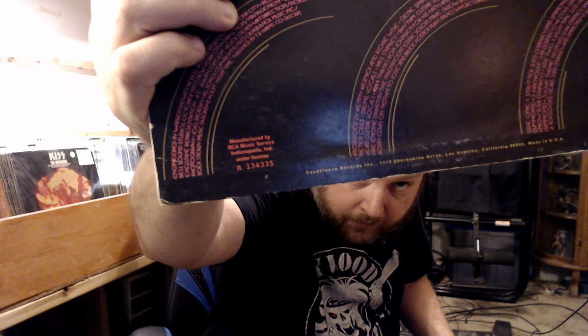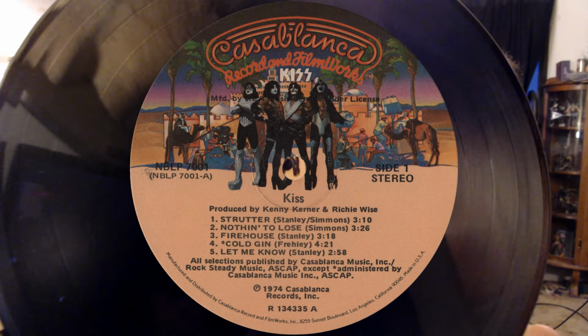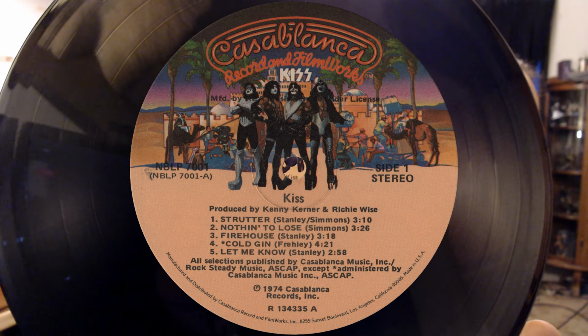So RCA got their licenses around 1977 with the release of Love Gun. You can see that one's got the license number on the bottom. And you can see that there's a Love Gun label here. And if you zoom in on the tracks, that is the debut.